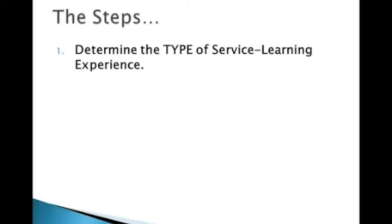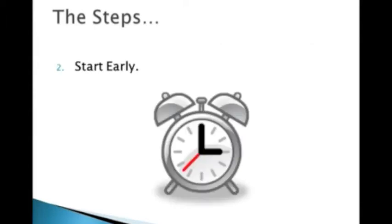Here are the steps. Step 1 is to determine the type of service learning experience. If it's a whole class service learning experience, your instructor will be the primary organizer, so you'll probably not need to contact the agency directly. If it's student-directed, your instructor will determine the learning goal of your service learning experience and decide on appropriate partners, but you will be responsible for contacting the community partner agency. So you might need to see the email template and phone call tips and scripts.